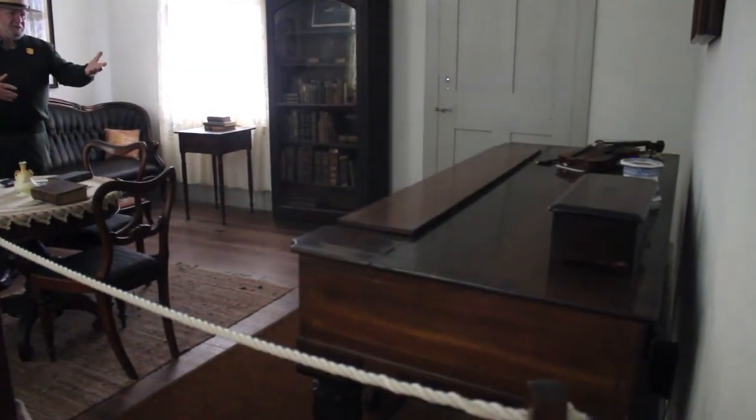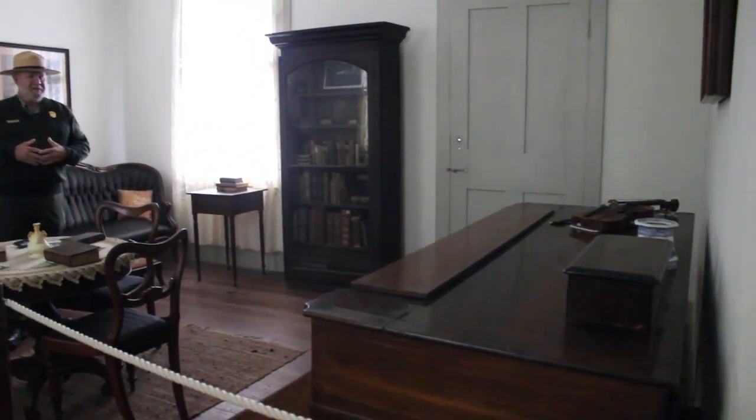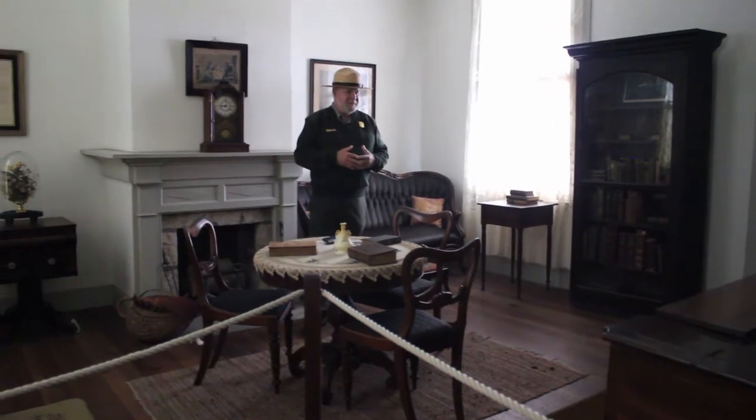The harpsichord here, this is not a piano, it's a harpsichord. During these parties and entertaining sessions, there would probably be music being played also. So now, let's go back to the family room and show you a little bit about what the everyday living experience would have been like.